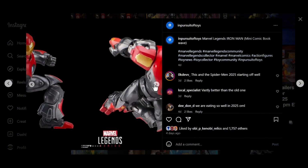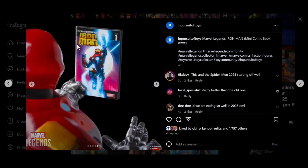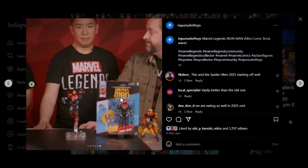You know, collect what you love. But like I said, this is the looks of it. And where's the card art? There's Ultimate Iron Man #1, and there's your card art for him whenever he starts to drop.